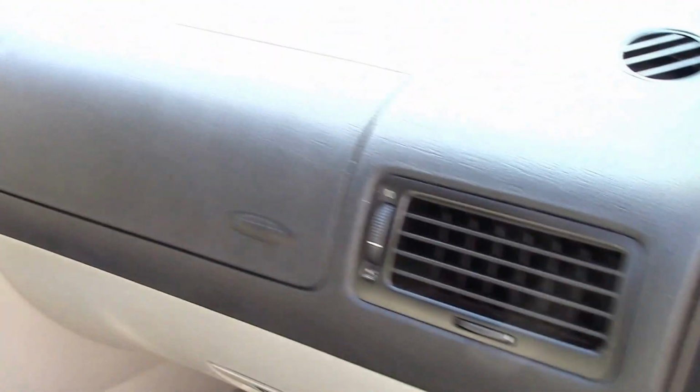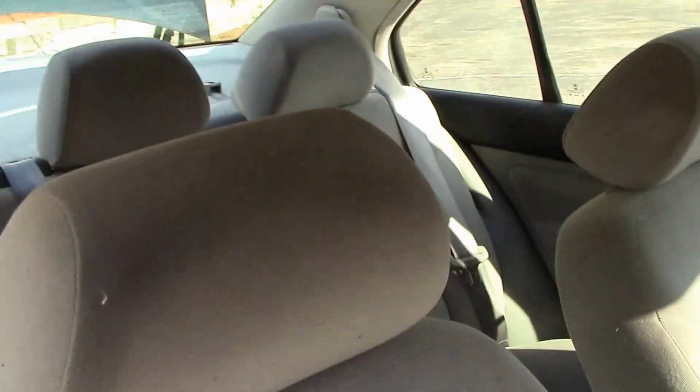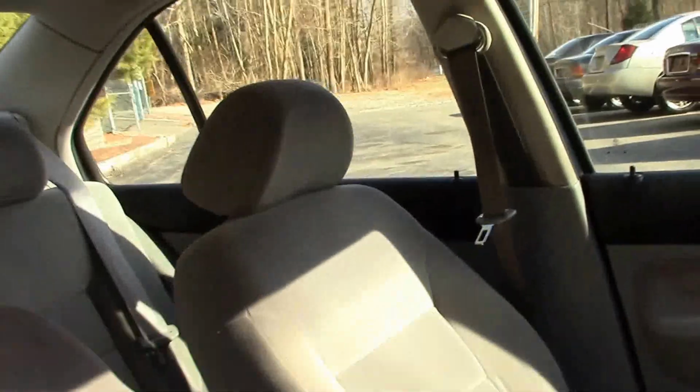Oh, look at how nice and clean that floor is. You can see the dashboard's nice and clean. Somebody actually really cared for this car. There's your driver's seat. And there you go. There you have it.